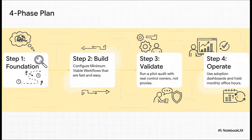Well, it's not about some massive, disruptive project. It's a really structured 4-phase plan. You start by truly understanding the day in the life of your users. Then you build incredibly simple, minimum viable workflows. Next, you validate them with the real people who will use them, not proxies. And finally, you operate the platform with constant support and you measure everything.